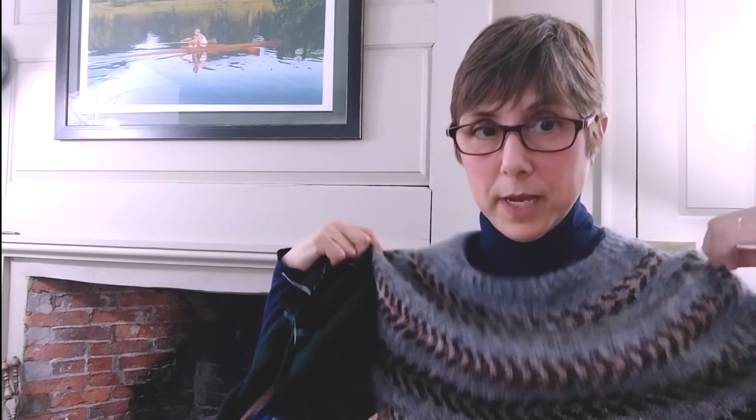So if you have some extra short rows, that gives a little more room in the front, and it makes it a little bit more comfortable to wear. So short rows are usually a good idea in a sweater.